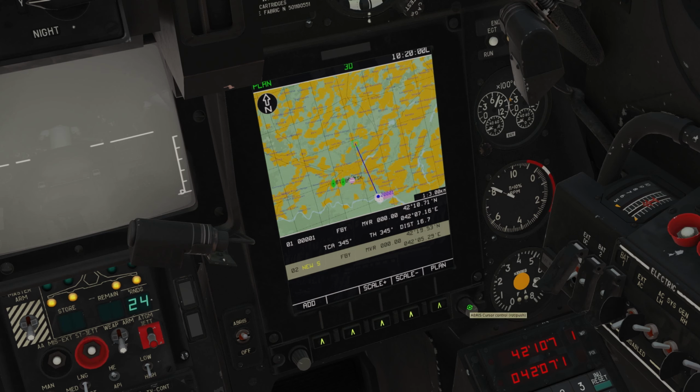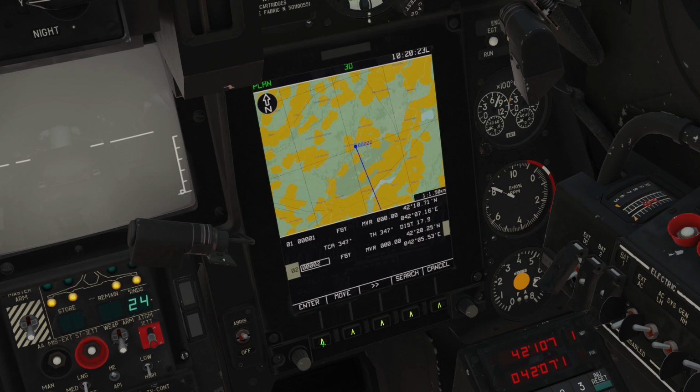Scale out. So let's see if we can find... so we're gonna immediately cut up to here, add. So that's waypoint 2. It's gonna flash. You can edit this if you want. I'm just gonna leave it as 2. Enter. Back to edit. Insert.